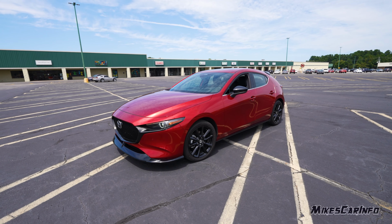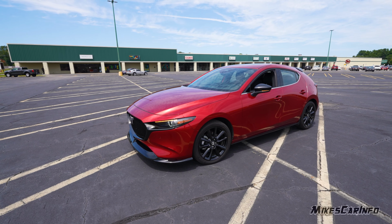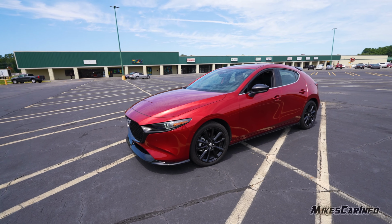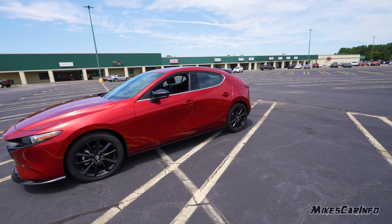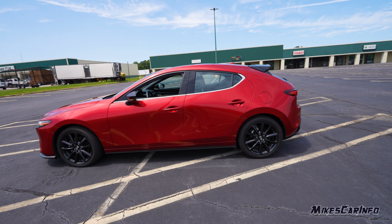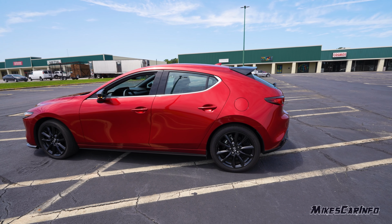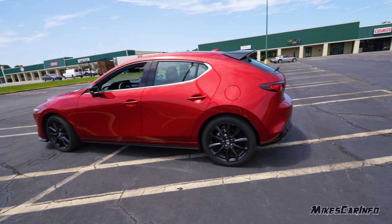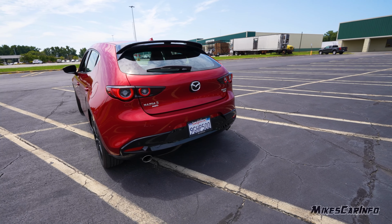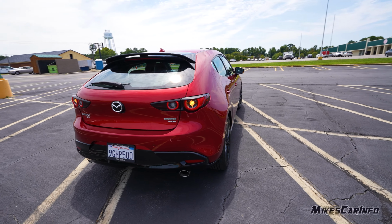So what do you think of the style of this vehicle? Mazdas in general have been selling fairly well recently, so people must be liking the style. Front end looks pretty good. Now this one, since it's a hatchback, it has that bubbly look, and I do have a wide angle lens right now, so it may look a little bit more bubbly, but yeah, very functional hatchback. It has the black wheels. Has the dual exhaust back here, looking pretty cool. But let me know what you think of the style of this vehicle.